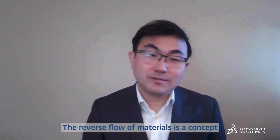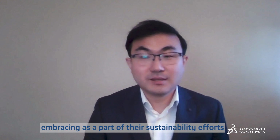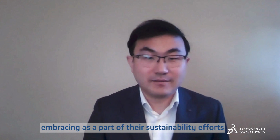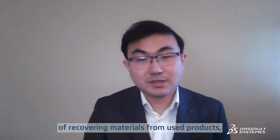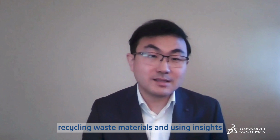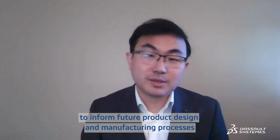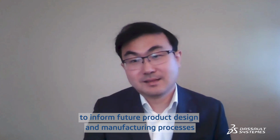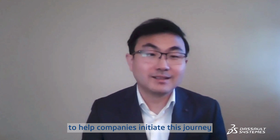The reverse flow of materials is a concept that science-based companies are increasingly embracing as a part of their sustainability efforts. It involves the process of recovering materials from used products, recycling waste materials, and using insights gained from analyzing returned products to inform future product design and manufacturing processes. We can discuss a few examples here to help companies initiate this journey.